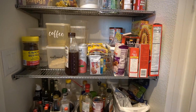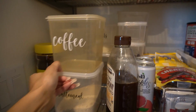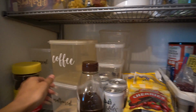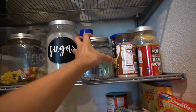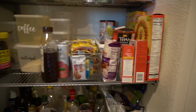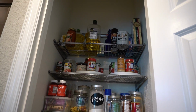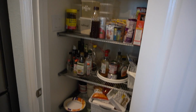My first impression is that you can't see what's behind everything. There are layers of stuff that you can't reach and you can't even see what's in here. So you could end up buying stuff that you already have, and it does look a little bit cramped, which can happen when you have a small pantry, but hopefully we can make it a little bit more functional.